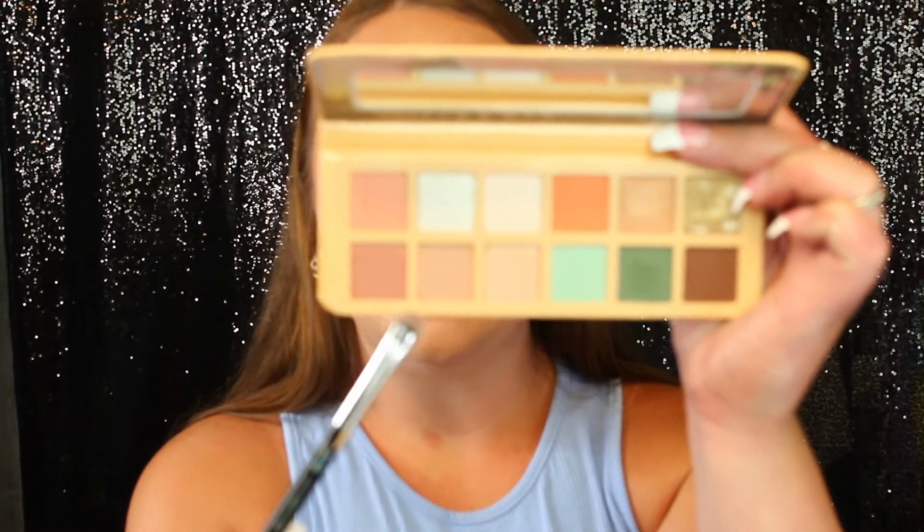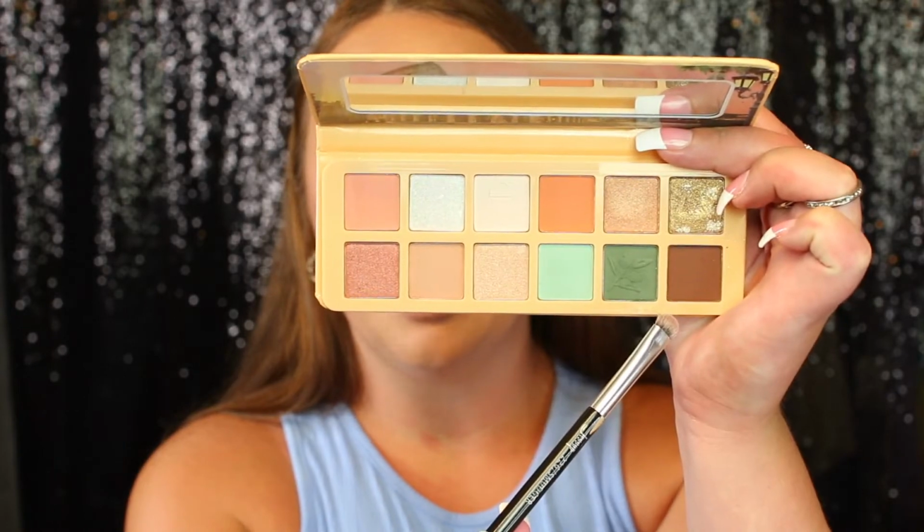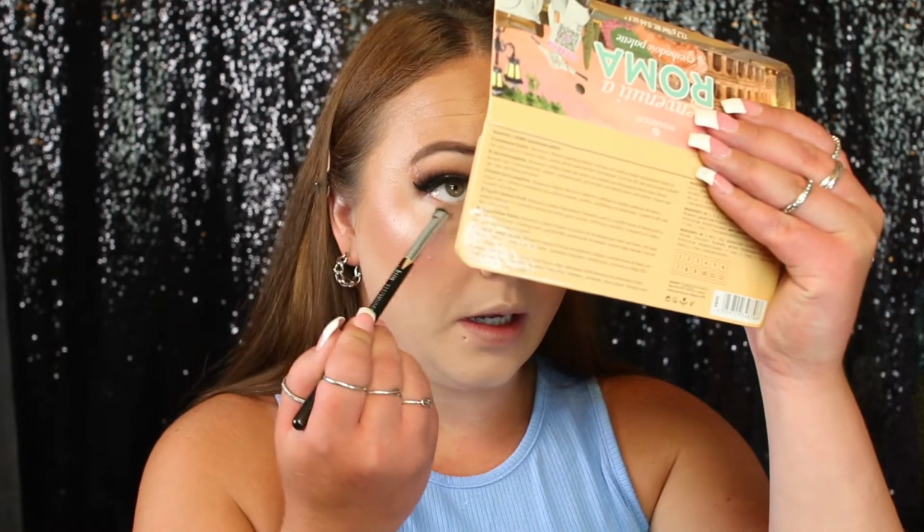So for the eyes, I'm taking the same 2 matte shades, this one and the deeper brown shade. If I didn't mention, this palette has a mirror, so I'm going to go in with the lighter matte shade first and just blend that right here.